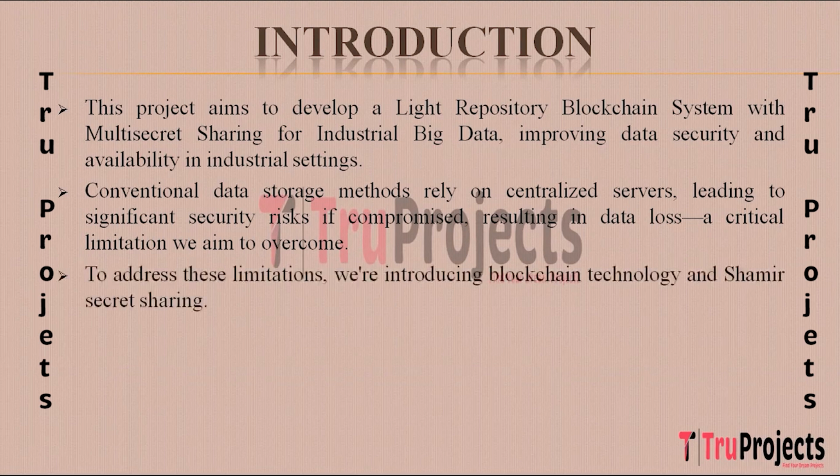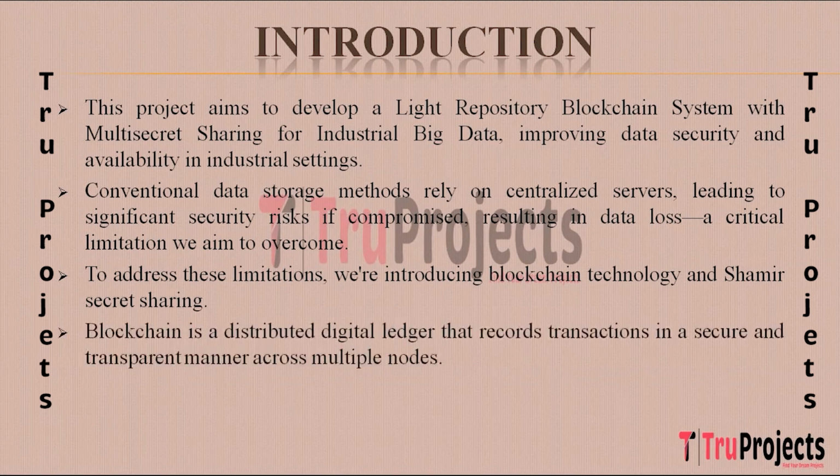To overcome the limitations of traditional data storage methods, this project introduces a novel approach that combines blockchain technology and Shamir's secret sharing. Blockchain is like a digital ledger that records transactions securely and transparently. Instead of having all the data in one place, blockchain stores records as blocks of data, each with a unique code called a hash. These blocks are distributed across multiple computers or nodes, making it much harder for anyone to tamper with the data or compromise the entire system.